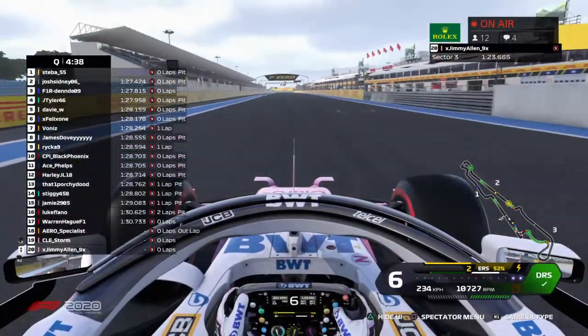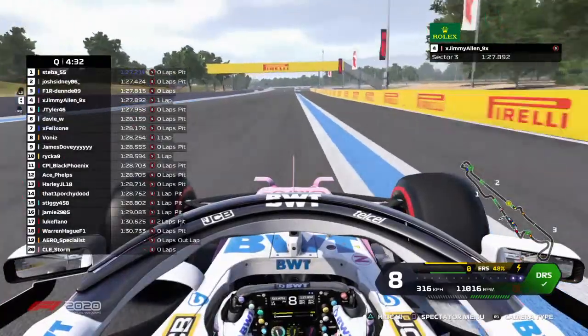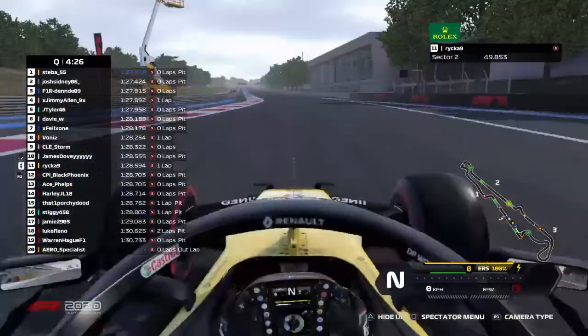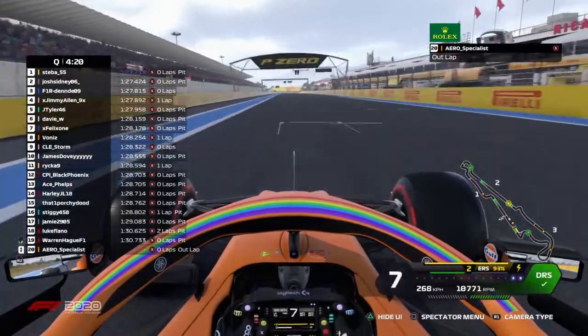Oh, as I've just found the reason why one of the drivers has left. And it's not the best, but anyway, we'll carry on. That is Jimmy Allen up into P4, and what will Storm do? What will Storm do? Goes up to P9, drops Aero Specialist to last position. Currently on a outlap nut, though.